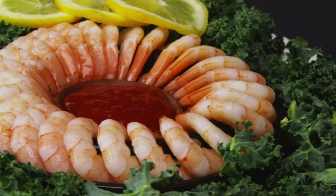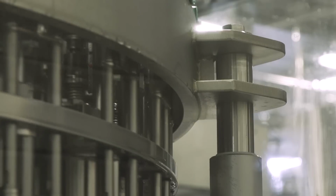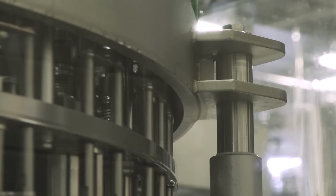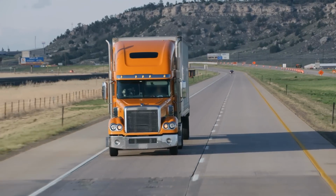Once the sauce is portioned into neat little cups, it's placed right in the center of the shrimp ring like a crown jewel. Then a tight plastic seal locks in freshness, keeping the shrimp juicy and the sauce from spilling. No one wants a messy shrimp cocktail. Finally, the package gets its label, letting you know exactly what you're getting. And just like that, it's time to hit the road.